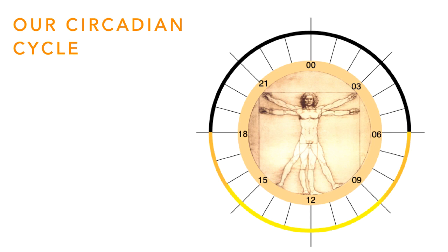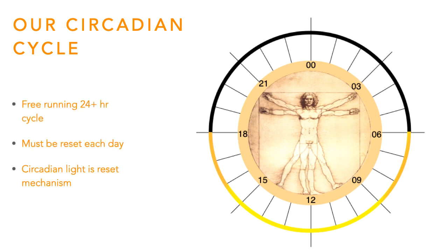Over the past 10 years, researchers have unequivocally determined that human body functions operate on a 24-hour cycle called their circadian cycle. It's a free-running clock that must be synchronized and reset each day, and natural light is the mechanism that does it. There are many important circadian internal cycles or rhythms that keep us in sync with the solar cycle, but 3 directly affect how we sleep and work.